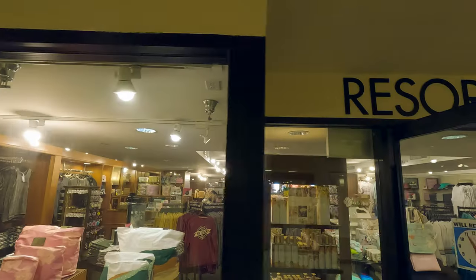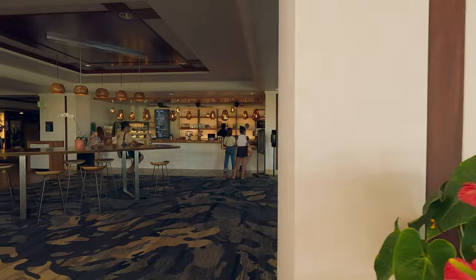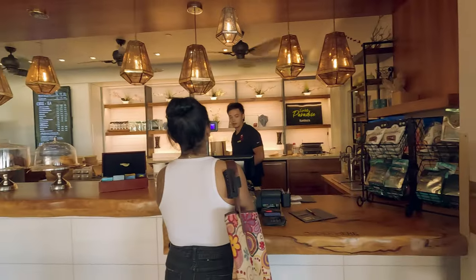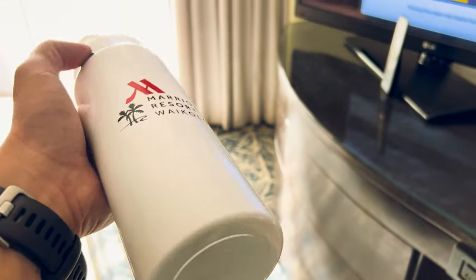On the left, there's a gift shop where you can find souvenirs, snacks, and essentials. There is also a coffee shop where you can get a coffee or a pastry. And guess what? After you check in, the resort gives you this excellent refillable water bottle. You can fill it up at any water station around the resort.